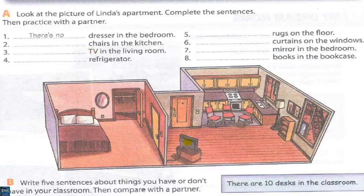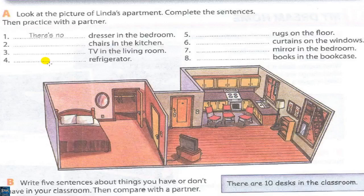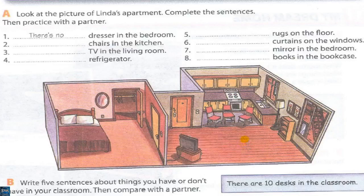4. Refrigerator. Is there a refrigerator? No. There isn't a refrigerator. 5. Rugs on the floor. There aren't any rugs on the floor. No rugs.